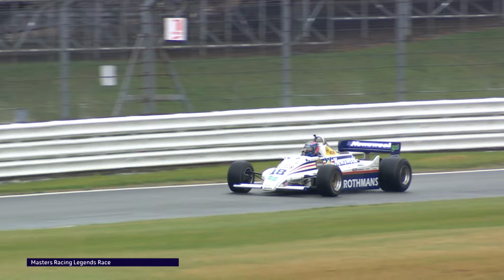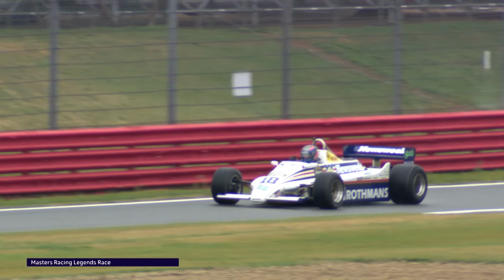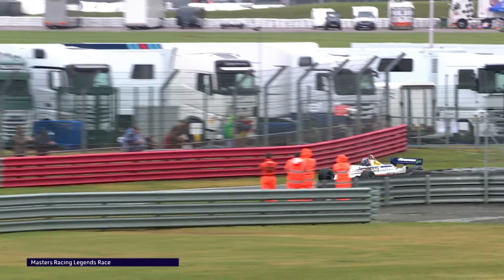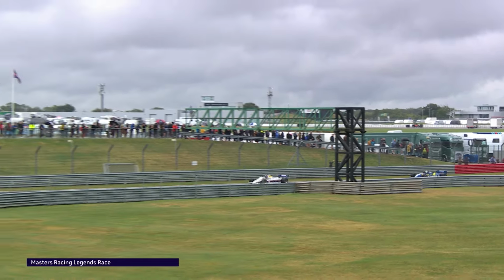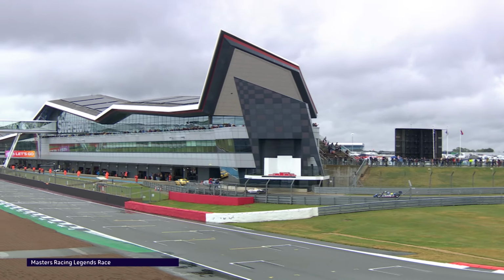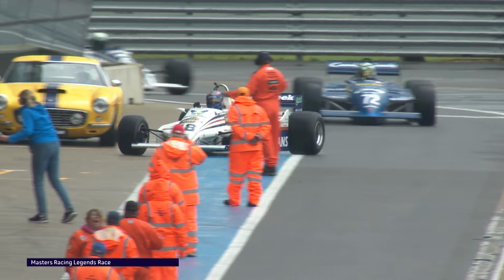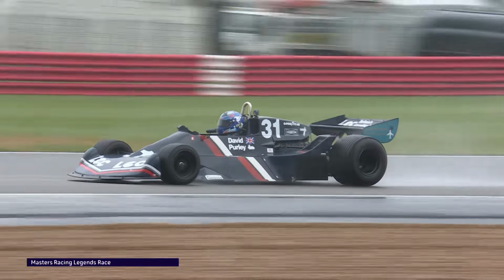Our other class winners were in the Lauda class. I said the Lauda class. That was car number 3, Ian Simmons in the Tyrrell 012, and he finished in 20th place. And in the Stewart class, the oldest category, named of course after Sir Jackie Stewart, Roel Goethe, who finished in 22nd place in that Yardley McLaren, the ex-Denny Hulme car. He was the winner of that category.